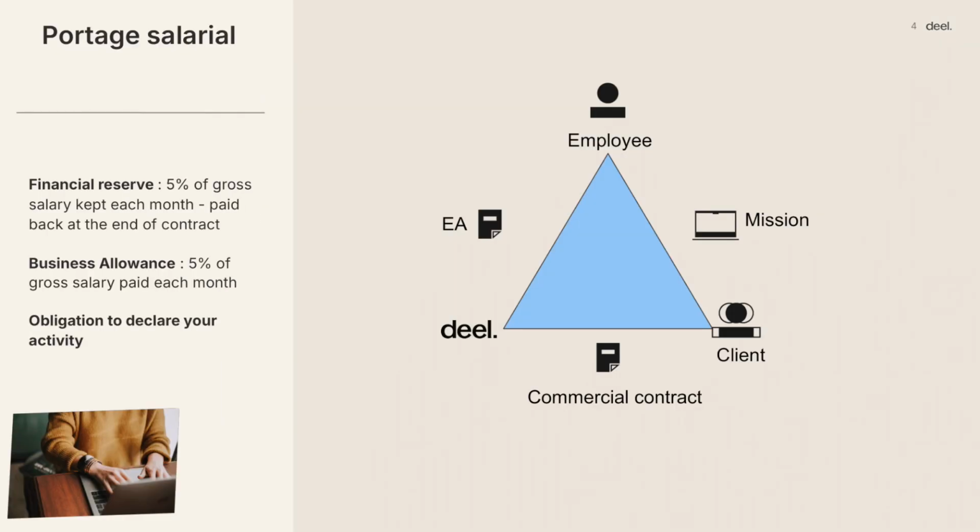Deel France is a Société de Portage. This means you are officially an employee of Deel France and you work on a mission for a client. There are two main differences from a standard employment contract: the financial reserve and the business allowance.